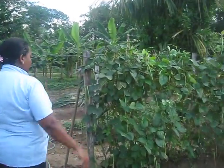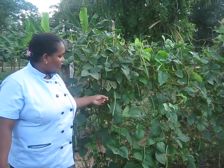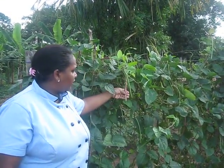And over here is green beans. Nice green beans. Very tasty. Why are some of them purple? These are the older ones. If you notice, these are getting dry. So we leave them on and then we take them off to replant more. Okay, you use it like a seed.